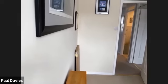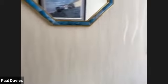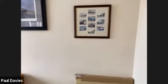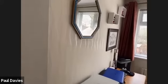Again, so you've got the master bedroom at the front and the two other bedrooms at the back. Let me just go into this other corner for you. I'll just go into the corner. So again, if it was a single bedroom, you could easily fit a single bed and wardrobes if you needed to in it. There you go.